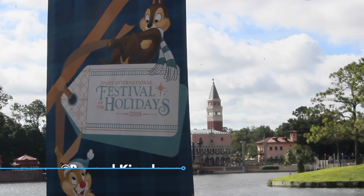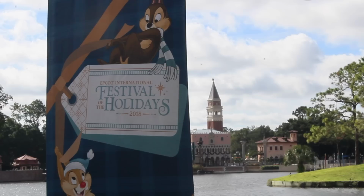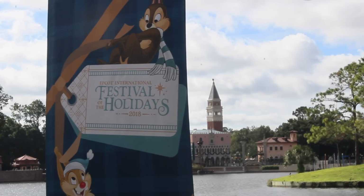A look at my experience at this year's Festival of the Holidays at Epcot. So let's jump right in.